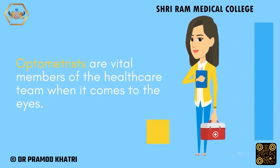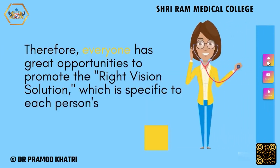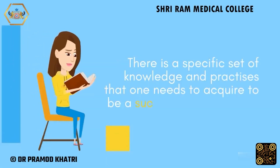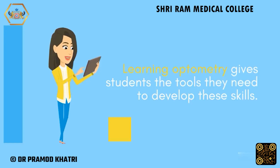Optometrists are vital members of the healthcare team when it comes to the eyes. They spend much of their time interacting with customers and patients in places like hospitals and optical stores since they are experts at gauging and deciphering visual health. Therefore, everyone has great opportunities to promote the right vision solution, which is specific to each person's preferences and eye health. There is a specific set of knowledge and practices that one needs to acquire to be a successful optometrist. Learning optometry gives students the tools they need to develop these skills.